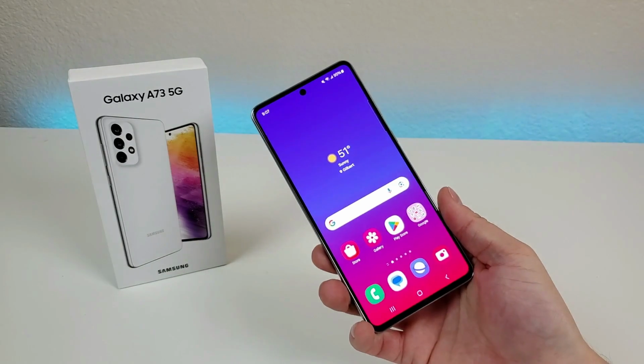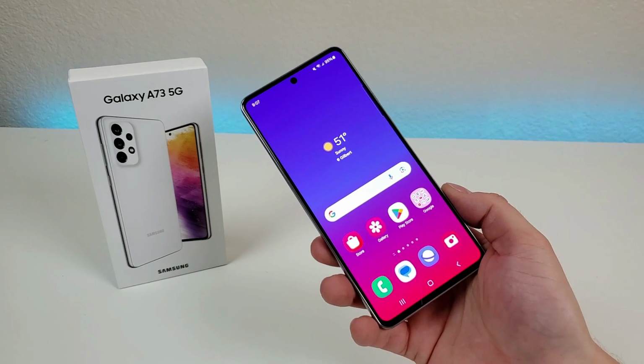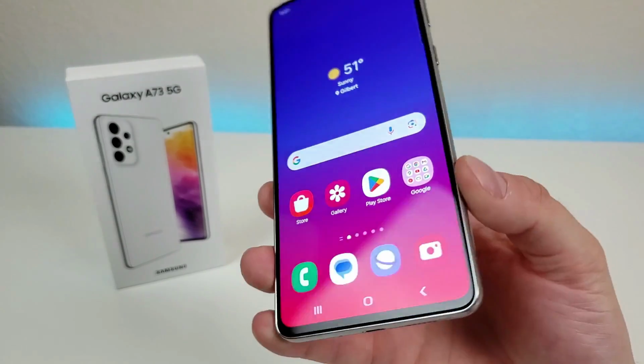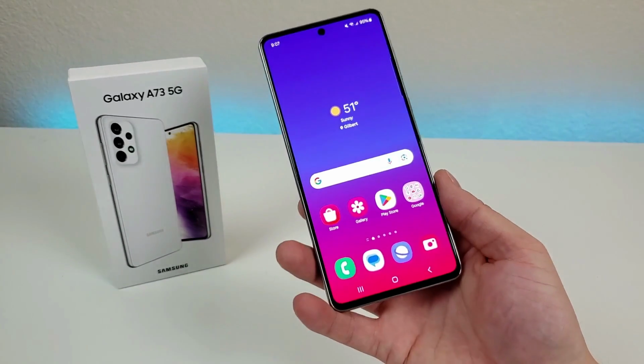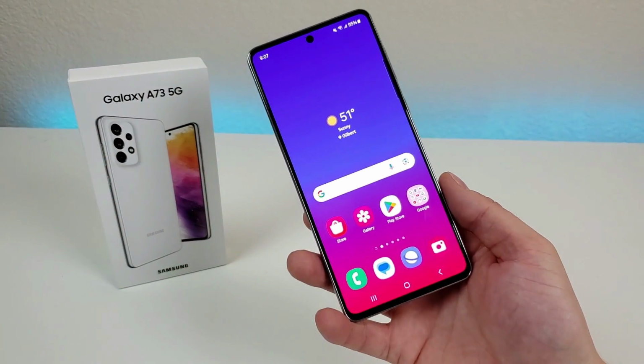But this concludes my video on the Samsung Galaxy A73 5G in 2024. I'm really curious to know what you think about this device and if you still think it's a worthy option. But again, I really like it a lot. It's really no different from when it was new, and if anything, it's better because it's gotten newer versions of Android and newer versions of Samsung's One UI, giving us extra features.